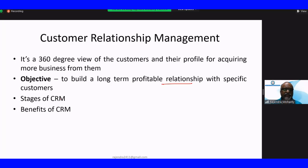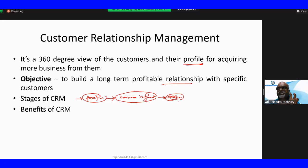So what are the stages of customer relationship management? First, you capture the customer profile. What is his age? Where does he work? What is his income? What is his net worth? How is his spending habit? All these are different parts of the profile. After this profile is known to you, you dissect the profile. You dig into it to find common information about him, so that you can use that common information to design specifically made products and services for them.